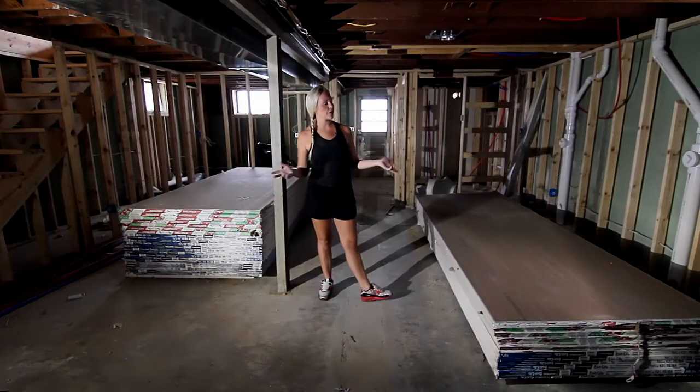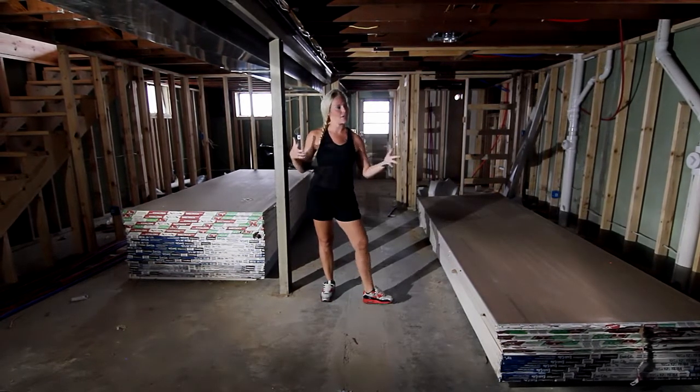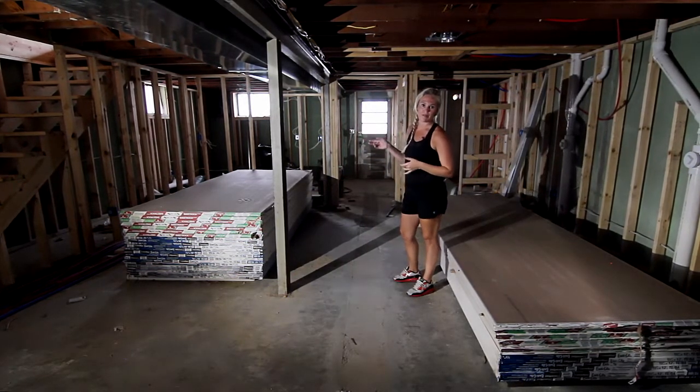As you can see, we've got our open floor plan, which gives you a second entertainment space. I added a wet bar, so that way you can have parties and entertain. Behind me, I've got a full bedroom, which everybody always wants to know, how can we add a bedroom in the basement and make it count?